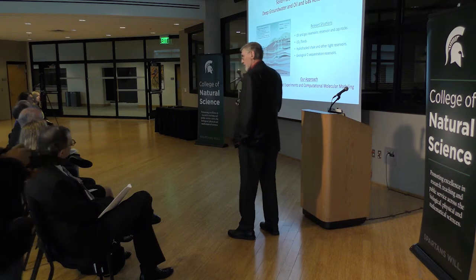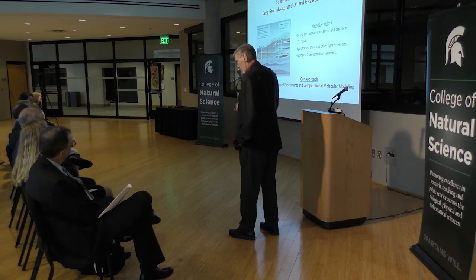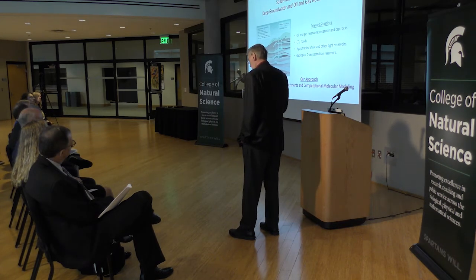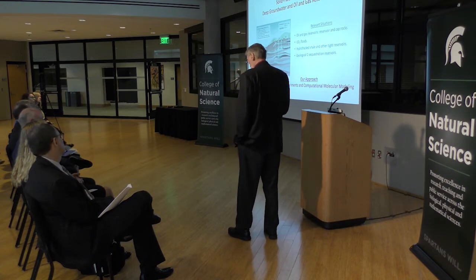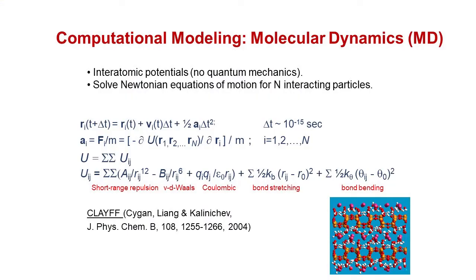And I want to talk a little bit about how these calculations work with the NMR to resolve some of these issues, and really where we're taking that with support from the Foundation Professorship. Okay, ignore those equations.